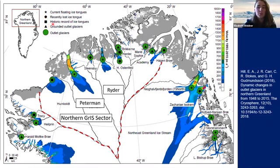And these are glaciers which have had ice tongues in the past, and in many cases, those are recent losses. So Greenland is rapidly losing its floating ice tongues, and most of those that still exist, like Petermann, are retreating quite rapidly, which brings us to Ryder and its particularly interesting dynamics.